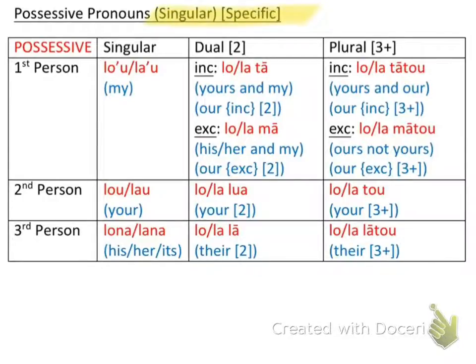Okay, so the reason why there's singular and specific possessive pronouns is because they have an L in front of all of them. And so you'll note that we already talked about my. We talked about my as either being lo'u or la'u, and there's different versions of my, but this is the singular and specific. And then it depends on what thing that you're possessing, you use the O or A. So it could be lo'u or la'u in the singular and specific.